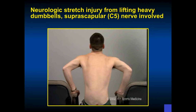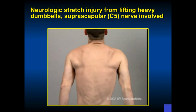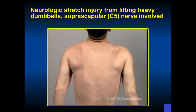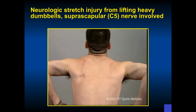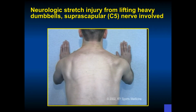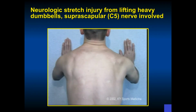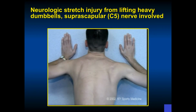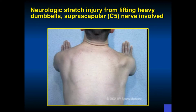He's still pretty functional. He can do a dip coming all the way up, but look at the asymmetry of how atrophic his musculature of his supra and infraspinatus is on the right. So he came in for shoulder pain, but truly it was his scapula, a C5 suprascapular stretch injury. Have him do push-ups on the wall. This injury occurred when he was doing very heavy forward dumbbell presses repetitively.